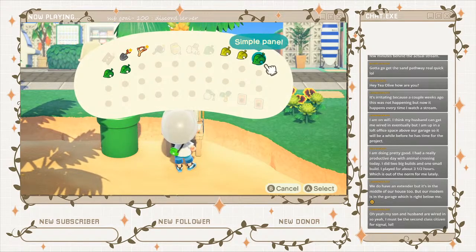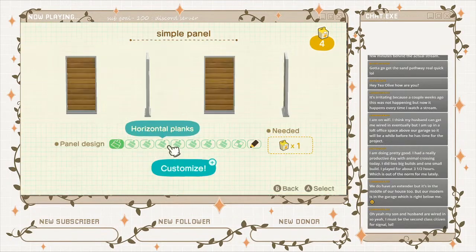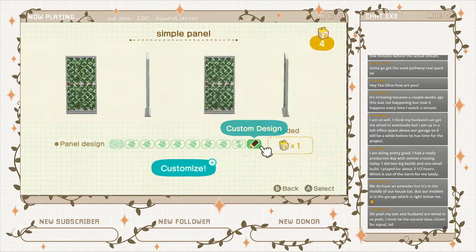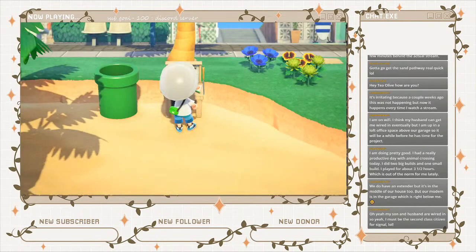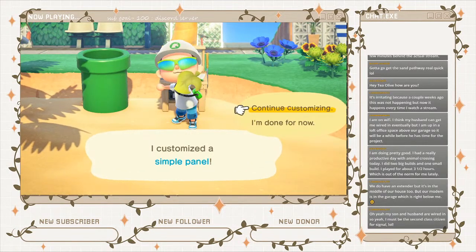Okay, in Asia. Doing pretty good. Had a really productive day with Animal Crossing. Yay! Two big builds. Oh, cool. What did you build today, Asia? I love watching builds. I love getting inspired to do something new. But when I don't have that inspiration, that's when I come to my husband's island and do these things.